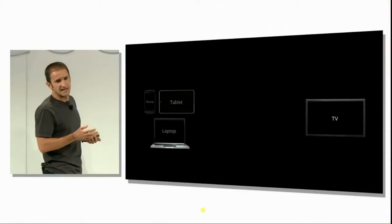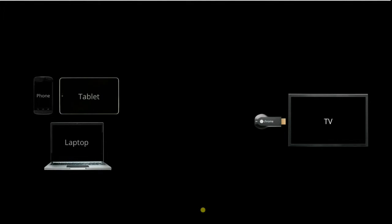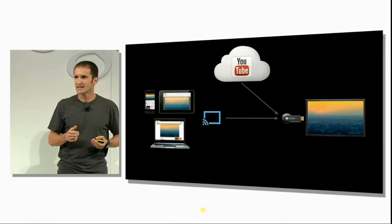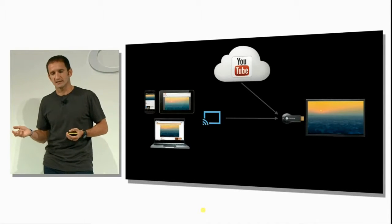Let me tell you a little bit about how it works, and then we're going to go to a demo. Once Chromecast is plugged in, let's say that you want to watch YouTube on your TV. You just go to the same YouTube app that you're already familiar with on your phone, tablet, or laptop, and you will see the Cast button in the UI. You simply press the Cast button to play a video on your TV. Chromecast receives the command from the YouTube app, pulls the video you requested directly from the cloud, and plays it on your TV. What's unique about the solution is that we bring the highest resolution content directly from the cloud rather than relying just on your personal device to push the content.